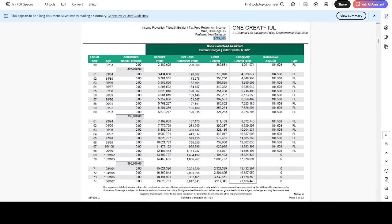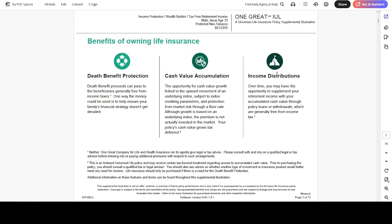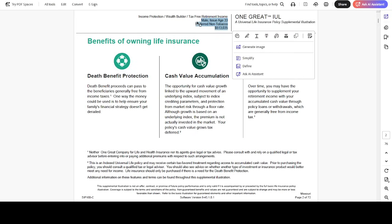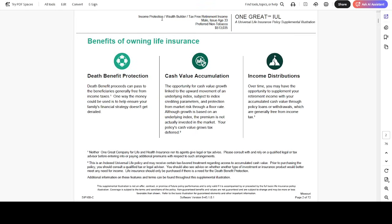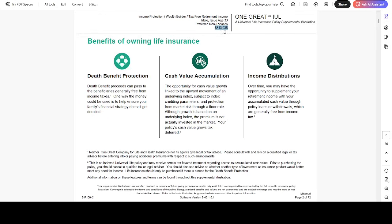The median one would give you $107,000 in income distributions and $513,000 in life insurance. Same 33-year-old male, preferred non-tobacco, putting in $1,000 a month. So you see, unless you need more life insurance that can't be met with a term policy for less money, there's no reason to purchase more life insurance and get less income distributions under one of these policies.